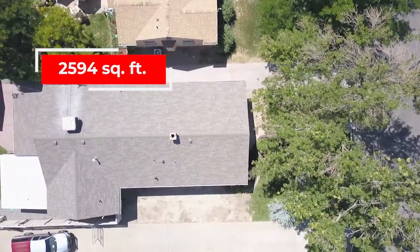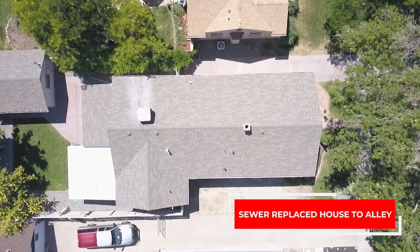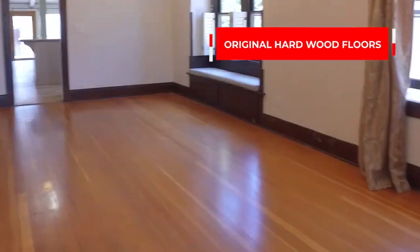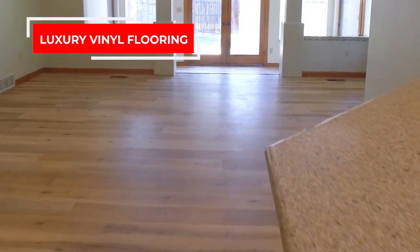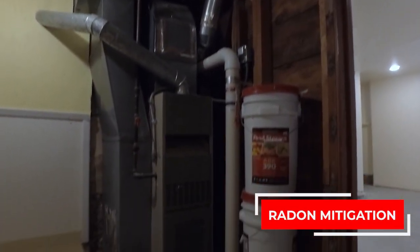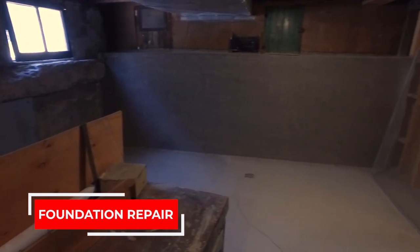Some of the updates you'll find are just a couple of years old, like the roof, the electrical, a new sewer line, insulation, restoring the original hardwood floors, along with installing wood flooring in the back of the home, a radon mitigation system, and some of the foundation needed a little repair, and so she had that completed as well.